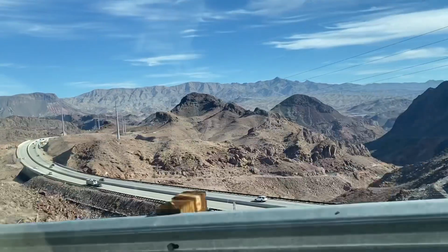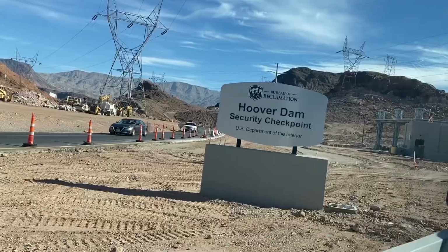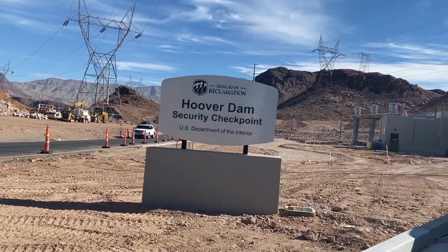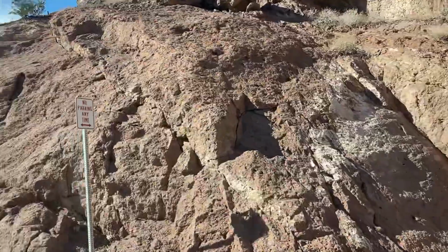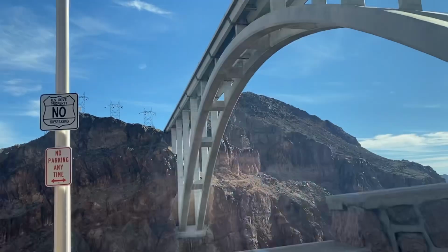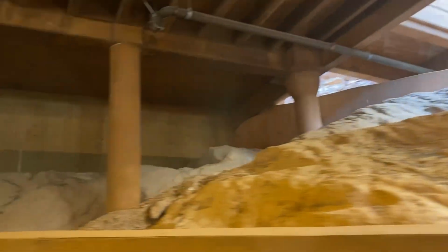Hoover Dam is a concrete arch gravity dam in the Black Canyon of the Colorado River on the border between the US states of Nevada and Arizona. Hoover Dam was designated a National Historic Landmark in 1985, cited for its engineering innovations.